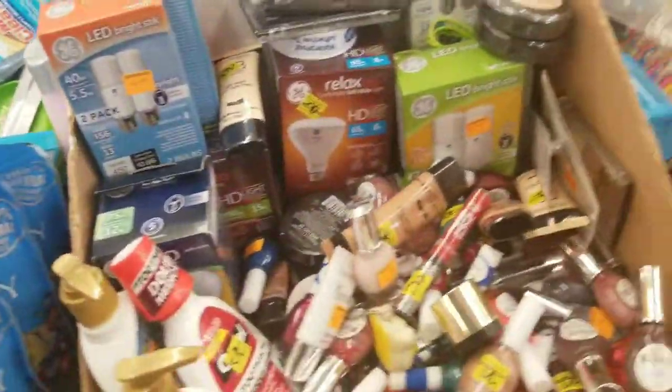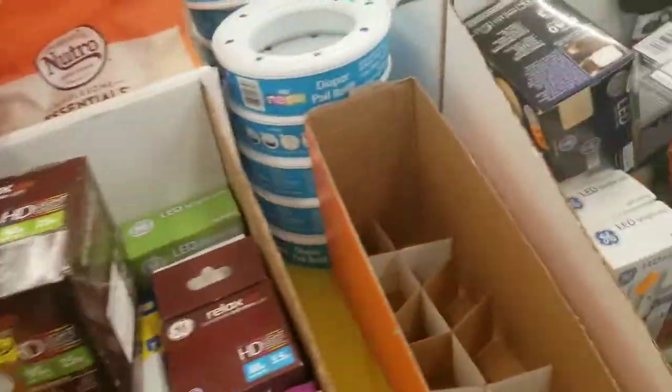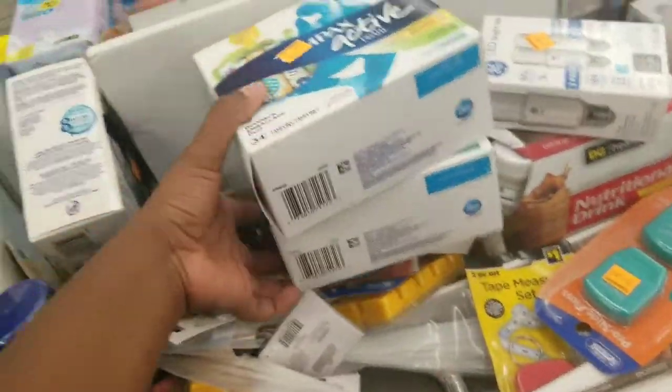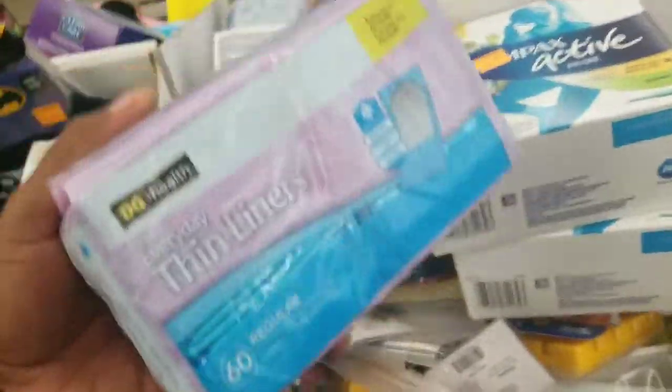Let's see how it loaded up my basket. And the tissue and stuff is mostly all gone. Back to the fine, but I'm going to go check. These are good to have, and the liners. I'm going to take all these.